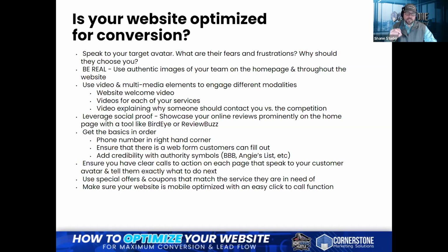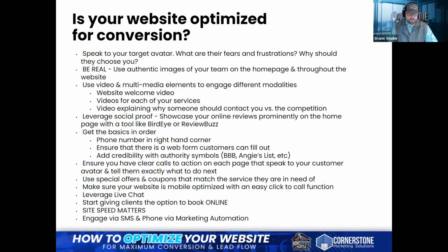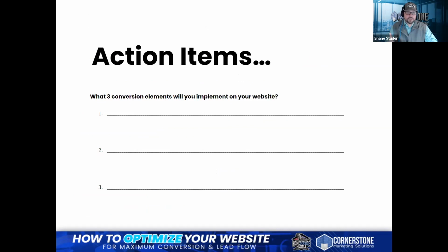Very important, the mobilization. When you look at the website, make sure that you can scroll through it, simple, it loads quick, and there's no issues. Live chat, once again, most people don't want to spend that time calling you on the phone. They want to just type, get a response from you, follow up, book a call, put a truck in a driveway. Start giving your clients the option to sync your calendar with your website so they can book right then and there. Site speed matters. And once again, texting and automations.